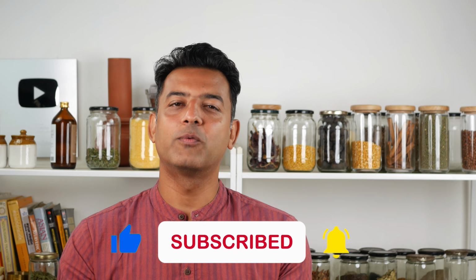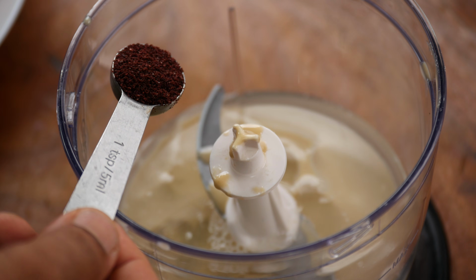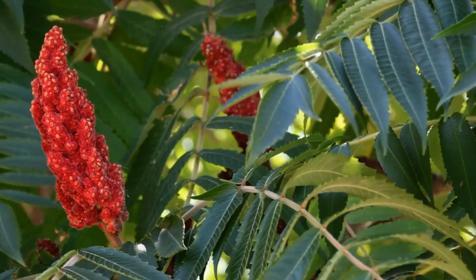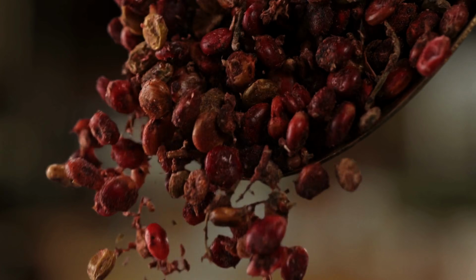Now, if you have never worked with tahini, you don't know what it is, then don't worry. It's just sesame seeds blended into a creamy paste. And sumac, it's a classic Middle Eastern spice with a lemony zing. It's completely optional but highly recommended in this dressing. So the salad dressing is done.